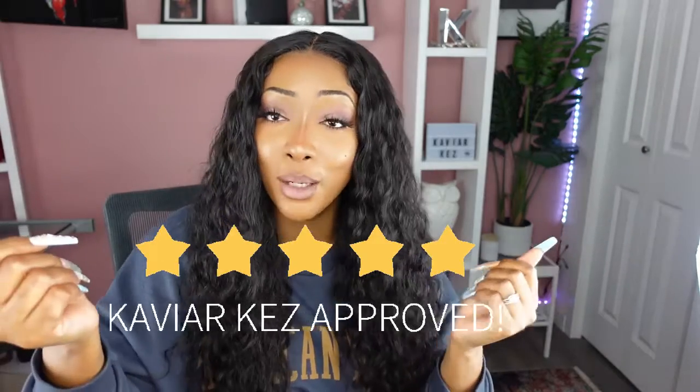10 out of 10, I definitely recommend this wig. I love the fact that it didn't have any smell. The lace is beautiful, melted really nicely into my skin, and the construction of the wig overall, you're getting a lot of hair on this wig. Quality of the hair feels really soft, and no bad smell. I really don't have anything bad to say about it. So yeah, definitely recommend. I would say this wig is Caviar Kez approved.